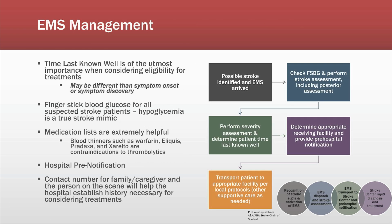Okay, so for EMS management, time last known well is the utmost important when considering eligibility for stroke treatments. We want to definitely indicate here that symptom onset or symptom discovery may not be the same thing as time last known well. So for example, if someone was with the patient when the stroke symptoms occurred, the last known well time and symptom onset would be equivalent.